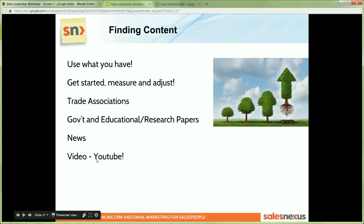Video is very effective. Video will get clicked on twice as often as a link to an article. So if you can find video, use it. Go to YouTube and do a search and find a news story or something like that. Use what's available. Don't slow down this process in order to go and try and create the perfect content.